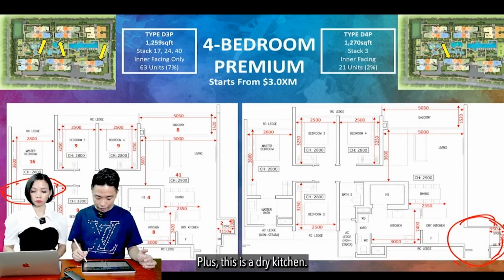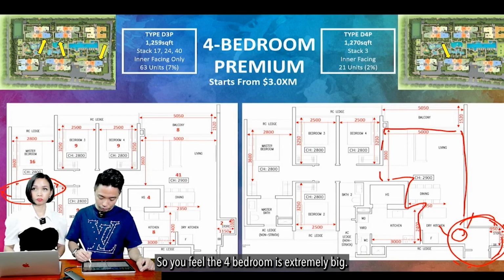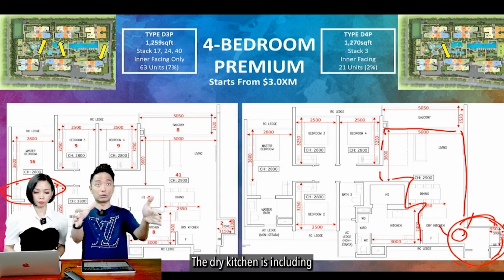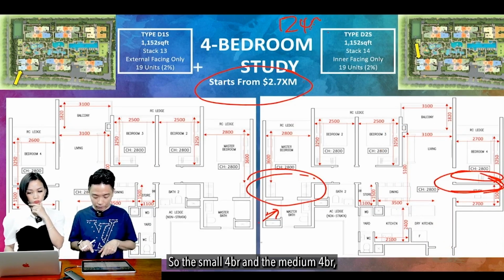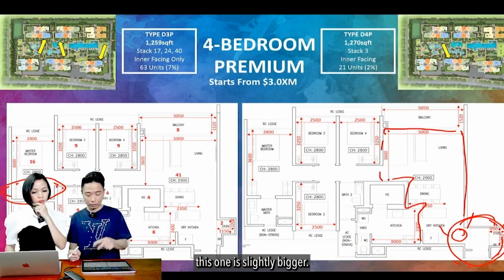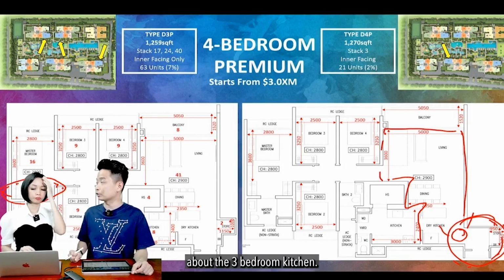Plus, this is a dry kitchen. So if you come in here, this whole area looks like one big space. So you feel the 4th room is extremely big. Yes, because your view is like that. My dry kitchen is included in the living room space. But what is the key setback? Okay, I just compare this first. So the small 4 and the medium 4, the kitchen size, this one is slightly bigger. So you take reference from there. The small 4 kitchen is about the 3-bedroom kitchen.